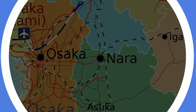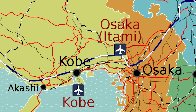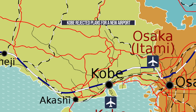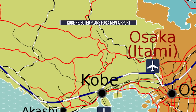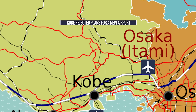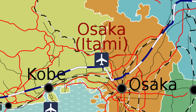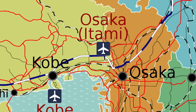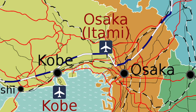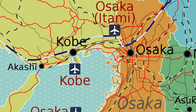The initial plan was to build a new airport close to Kobe. This could serve both cities easily with fast transport links. The city of Kobe, however, rejected these plans, and airport planners were forced to look at other locations. Learning from the problems faced at Itami, planners wanted a location away from built-up areas, allowing for large-scale construction and 24-hour operation.